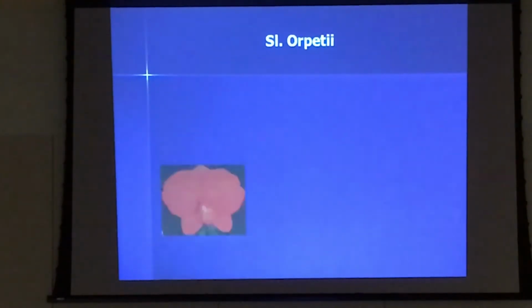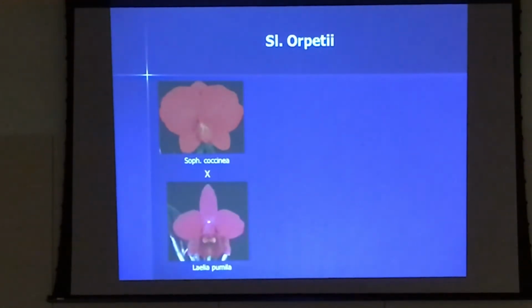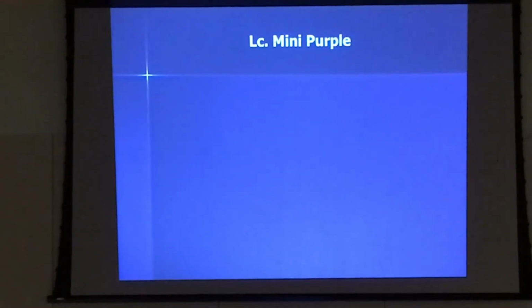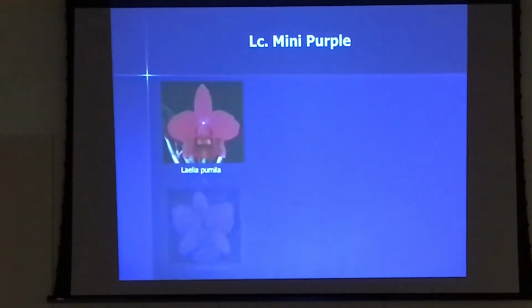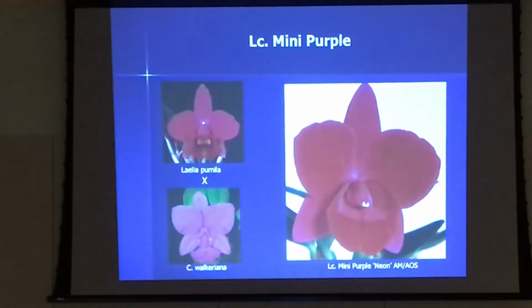This is S.L. Orchidii. This is a hybrid that was made in the 1920s or so. It was a really early hybrid between coccinea and Laelia pumila. So these are really dwarf plants, about 4 inches tall with a 2.5-inch flower. Mini Purpled, some of you might have this. This is a classic hybrid between pumila and walkeriana, and this happens to be a very dark colored variety.